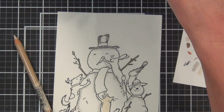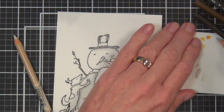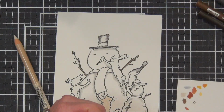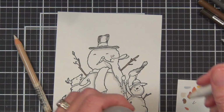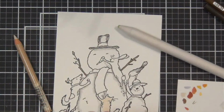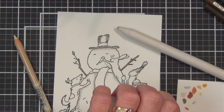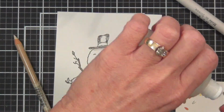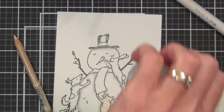All right, let's blend some of this out. Has anyone used Gamsol before? No, Amy, I'm sitting down again crafting. I don't know, there is some merit to crafting standing up. I can see why people do it. I reckon this is dry. It's been a while.